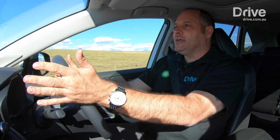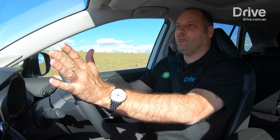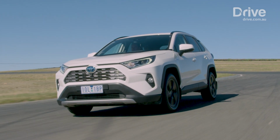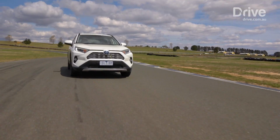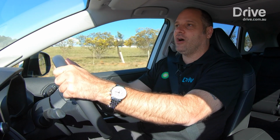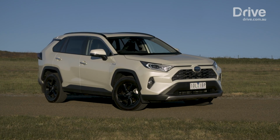So while we had plenty of cars at Drive Car of the Year this year that were brilliant in any one of a number of areas, some were brilliant in many areas, and all were deserving of winning their various segments, the ones that did, I think it's very hard to argue with the overall winner being the Toyota RAV4 Hybrid. And as good as this thing is, and as good as CR-V and Forester and some of the others in that medium SUV category are, I reckon they've got a little bit of work to do to catch this Toyota RAV4 Hybrid, because it is a seriously impressive medium SUV. Congratulations to Toyota on the RAV4 Hybrid, an exceptional all-round vehicle.